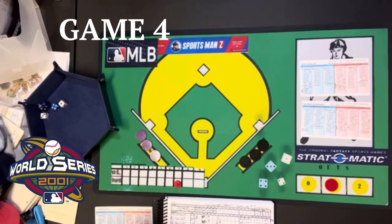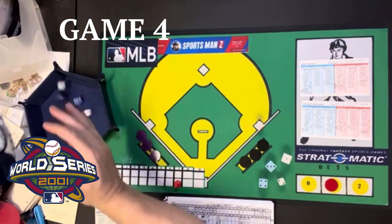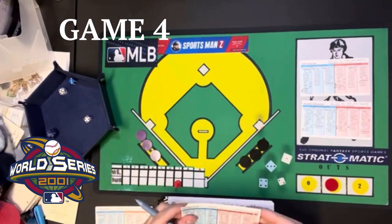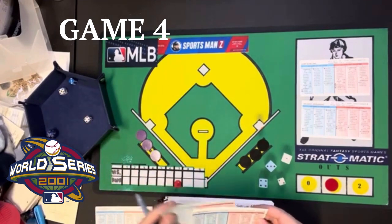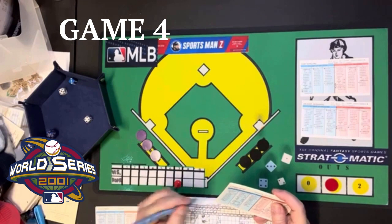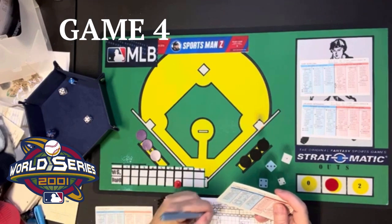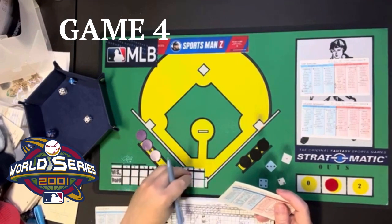And Derek Jeter is the batter. And he gets a 3-9, and that is going to be a fly ball to right. No runs for the Yankees in the seventh. And we go to the top of the eighth.